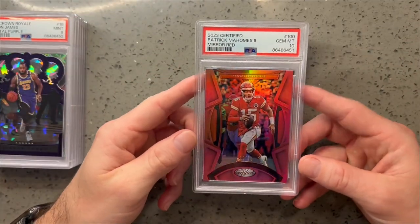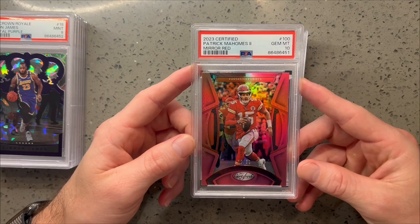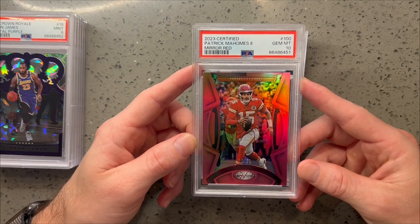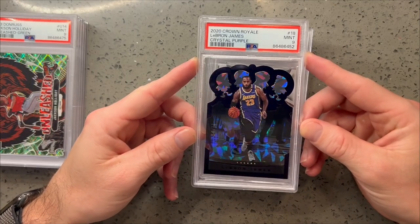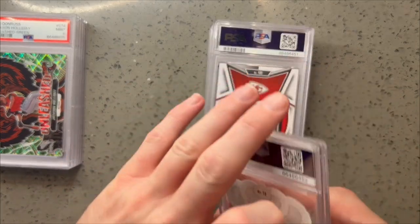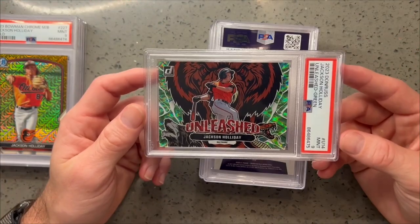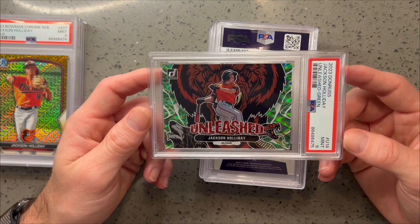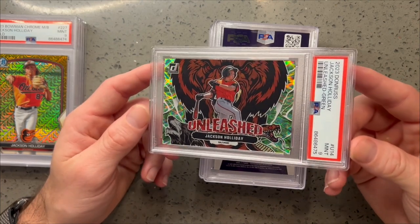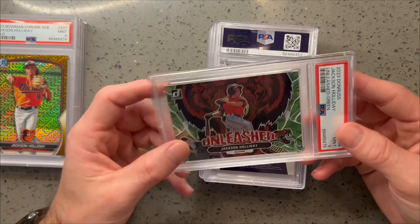Of course, if you can get any type of red Mahomes, that's a card that's going to do pretty well. Team color match. So this one's a certified number to 99, PSA 10. Crystal purple LeBron James from Crown Royal, number 25, PSA 9. Le Kang. I think this is supposed to be a play on one of the little Marvel things, like some animals. I don't know. That's just kind of what Pupini's doing nowadays, tapping into that. I think this set didn't really gain a whole lot of traction. It's green, number 25, PSA 9.